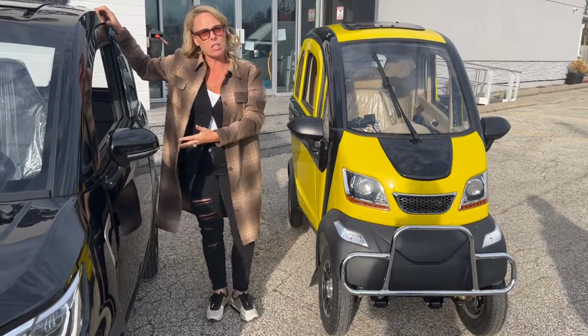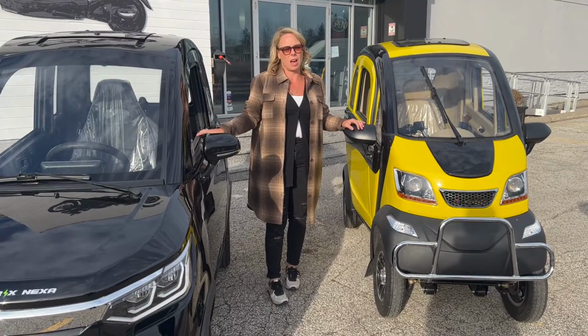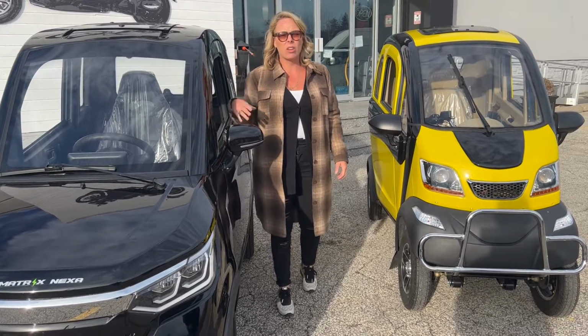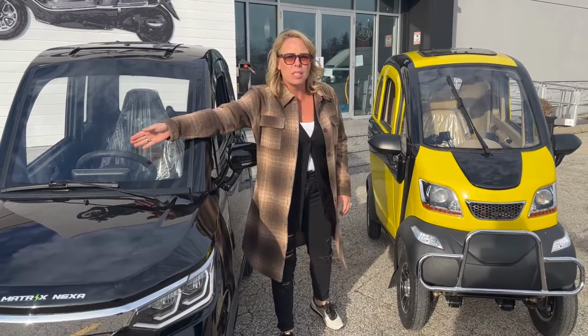I'm not saying that this one is better, but what I am going to tell you is that you are going to get more for your dollar. We're just blown away by the neXA. I mean, power windows, power locks, AC is a big deal. The huge screen, wipers that have a reservoir. So these have wipers, but this actually has fluid. Oh, look where they sit.